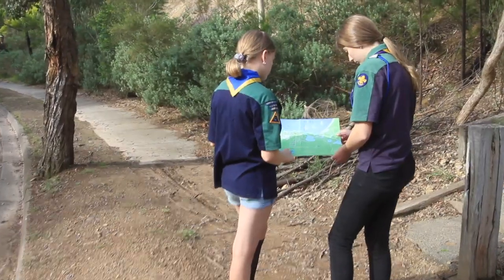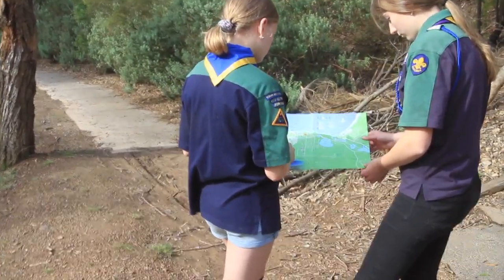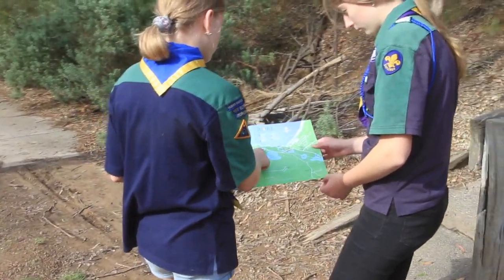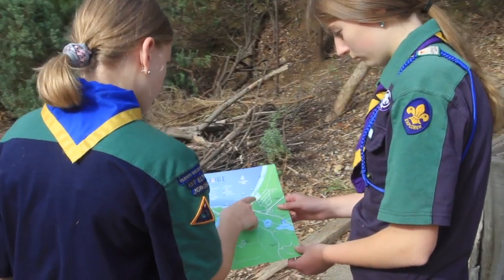On planning your route, it's really important to make sure that you take your map. Very important to make sure you point out all landmarks to not lose your way. As you can see here, the Scouts are making sure that they know the route.